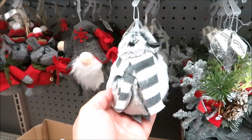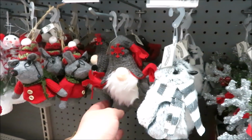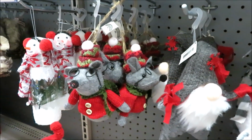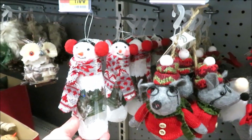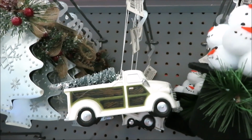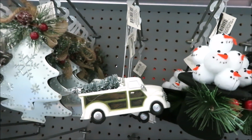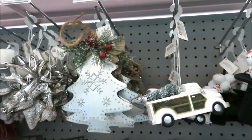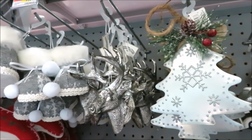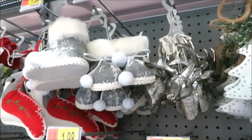Down here, I think this is a penguin. I also have the gnome, a little mouse, and then a snowman with a glass body. Up here they've got a really cute little white pickup truck with a bottle brush tree. They've got the metal Christmas trees, the silver deer, and more snow boots.